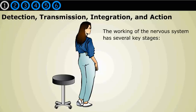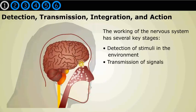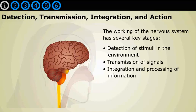The working of the nervous system has several key stages. First, it detects stimuli in the environment such as the light that reaches your eye and the smell of food. It transmits signals between parts of the body, such as from the nose to the brain. The nervous system also integrates and processes information. For example, your brain integrates signals from the rest of the body into a perception of hunger.